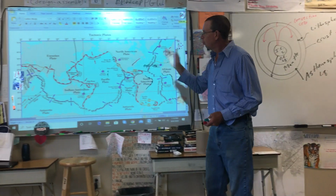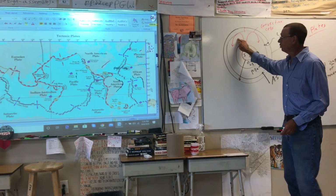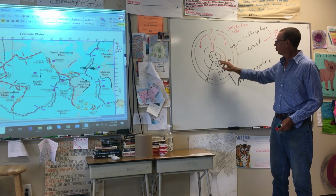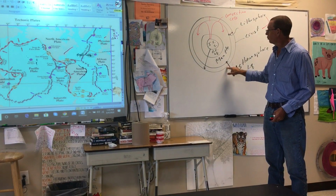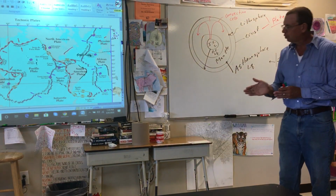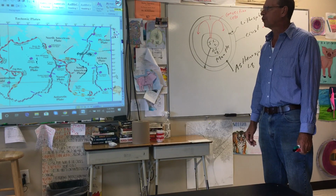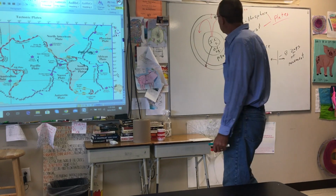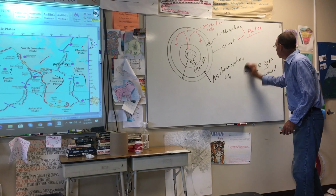So plate tectonics is the breaking up of the plates. They move by convection cells. This is the interior of the Earth: inner core, outer core, mantle, asthenosphere, lithosphere, crust, and these plates are moving from there. I'll cover one more aspect here, and then you guys can get started on your classwork that I want you to do this week, and that is the 3 separate types of plate movements that you can get.